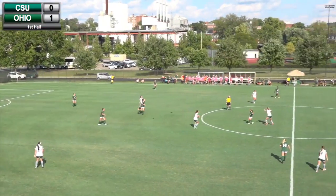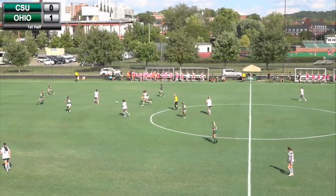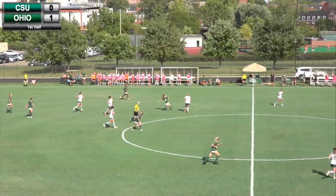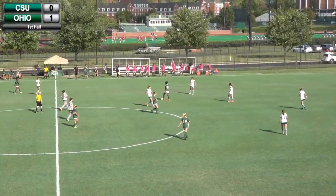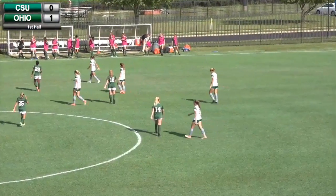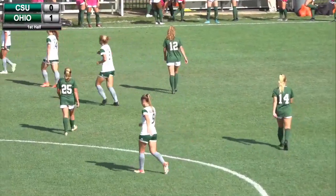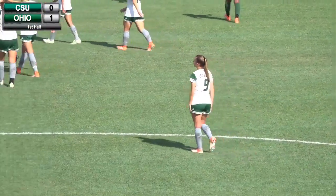2019. Holbrook holding the ball now in the 18-yard box for Cleveland State. 10 seconds and counting left in the first half. Olivia Page. Cleveland State with the ball now. Jemiah Ward will just dribble it out, and the first half comes to a close from Chesapeake Field with the Ohio Bobcats jumping out to an early advantage, leading the Cleveland State Vikings 1-0.